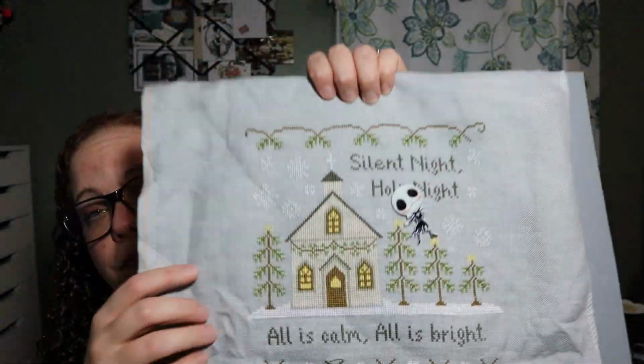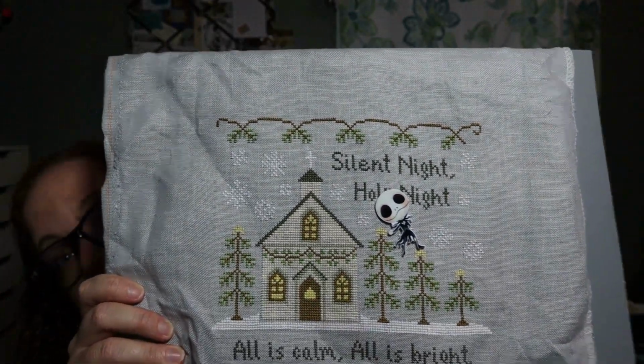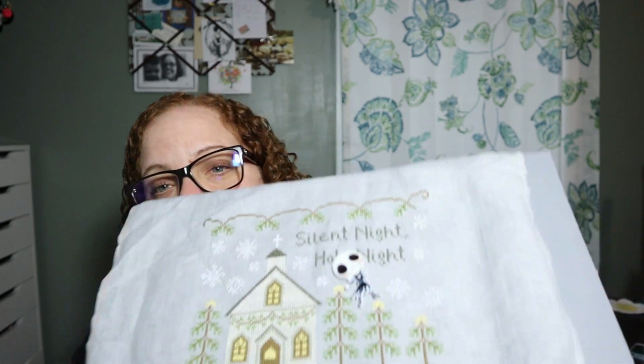This is a needle minder that Miss Connie got me, Connie Gee. And I actually got to stitch with her for the last 2 days, not in person, but we used Messenger, and we stitched for a few hours, and it felt so normal to sit and chat and stitch with her. It was amazing. It was so much fun. But once I have this finished, I think I'm going to get this framed as the FFO.